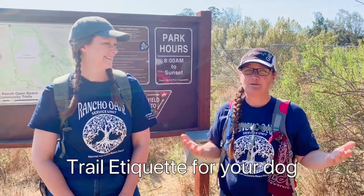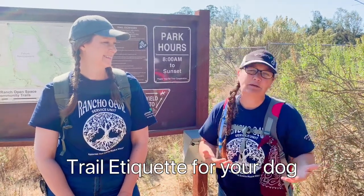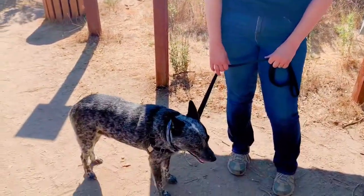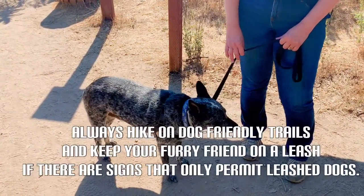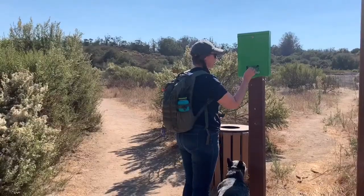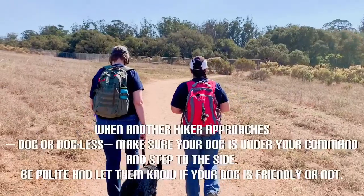First thing we're going to talk about is bringing your pets to the outdoors. We all love to bring our pets everywhere, but the number one thing that you need to know is, does the open space or the trails allow your pets? This open space loves to have pets out here, so today we have a special guest. I brought Logan with us today, and he's going to be our example of proper trail etiquette with your pet. So you want to make sure that you have a leash with you, and you definitely want to bring some doggy do bags.